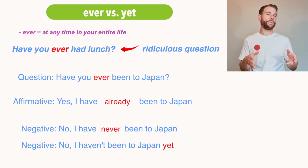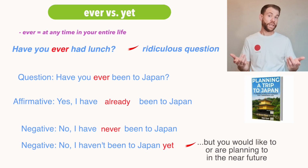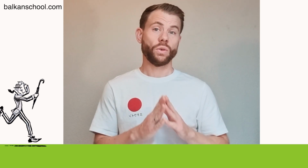But if you say, I haven't been to Japan yet, it means that maybe you plan or you intend to visit Japan at some stage. At least you would like to. If you use yet, there's an indication that something should happen, or you would like it to happen, or you want it to happen. So as you can see, it does change the meaning. Both are useful, both are used very often, but you need to be sure that you use the one that you intended. So that's it for today. Just a very short one, trying to clarify these very commonly confused words.